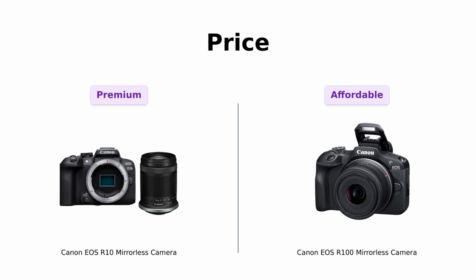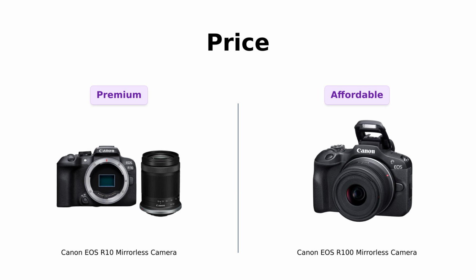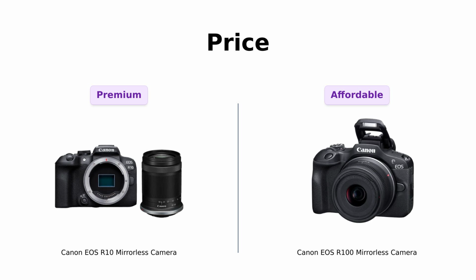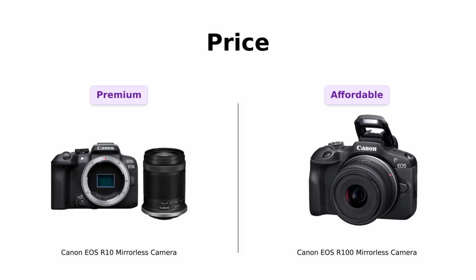Let's kick things off with the price. The EOS R10 is priced at $1,379, which some reviewers feel is justified due to its advanced features and performance. On the other hand, the EOS R100 comes in at a more budget-friendly $829. Many users appreciate this lower price point, especially beginners looking for a solid camera without breaking the bank.